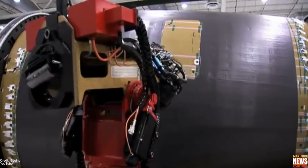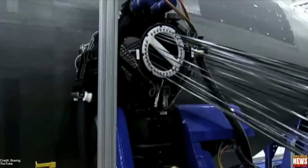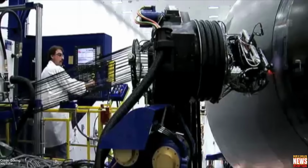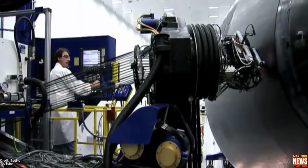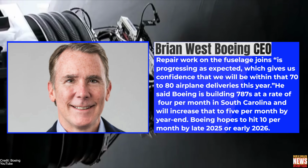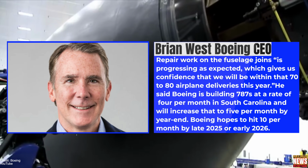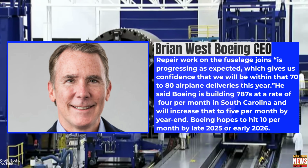Oh, and while we're on the subject of Spirit AeroSystems, they are struggling with repairing the defects in the composite skin of the 787 Dreamliner. As of the end of July, Boeing still had 85 parked 787s awaiting repair and delivery. Boeing CFO West said that repair work on the fuselage joins is progressing as expected, which gives us confidence that we will be within that 70 to 80 airplane deliveries this year.